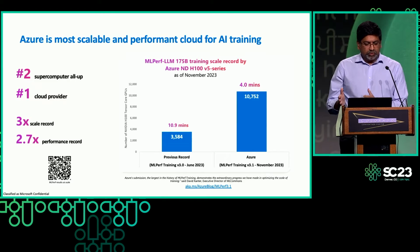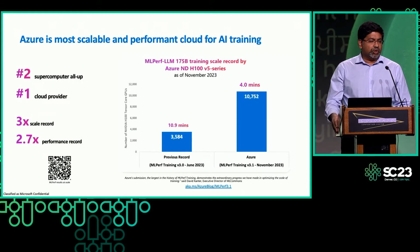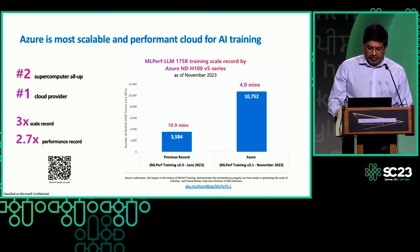So this year, on this particular system, we smashed that record. We essentially were able to converge this particular model in 4 minutes using 10,000 GPUs. So for that particular benchmark, we were the #2 submission. If you look closely, it's a near statistical tie between NVIDIA and the CoreWeave submission, but we are definitely the #1 cloud provider. So I think the writing is on the wall. Azure has made a lot of investments in AI and HPC, and capability class computing for both AI and HPC workloads is in the cloud, is on Azure, and available to all of you.